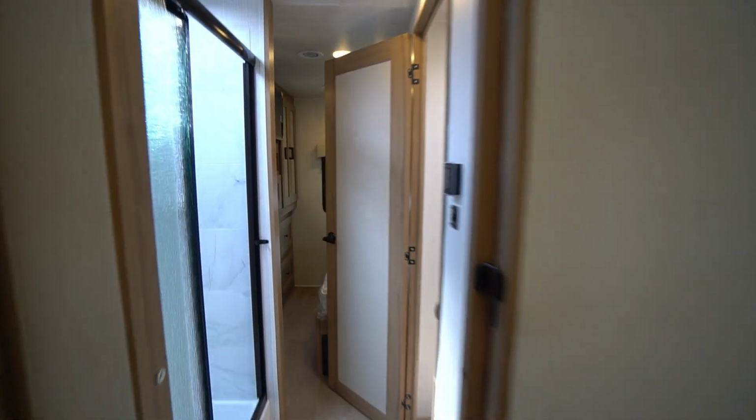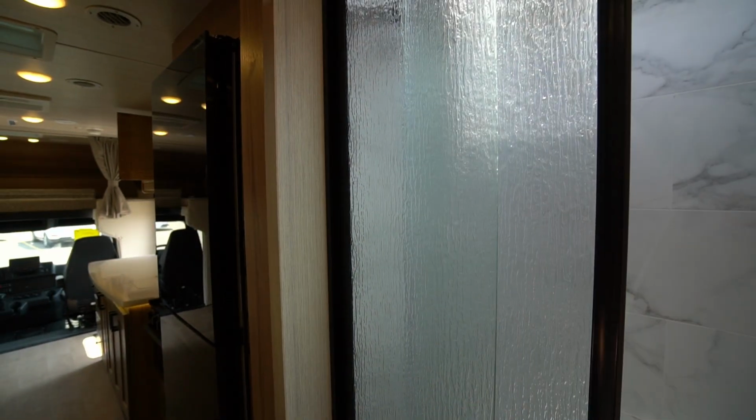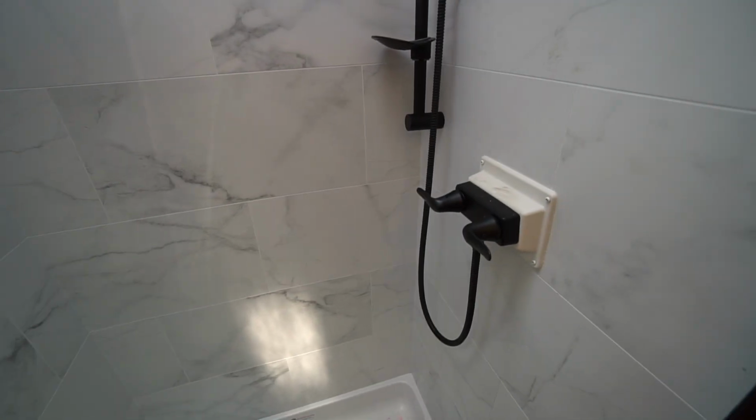Walking to the rear here, this is where we got a couple more things to show off. First of all, you've got this glass shower door. Makes you feel like you're properly at home when you can have a proper shower. Something about having a shower after a long camping day, having this glass door, not an accordion plastic, is a nice touch to make this feel one step nicer than a traditional travel trailer or cheaper built motorhome.